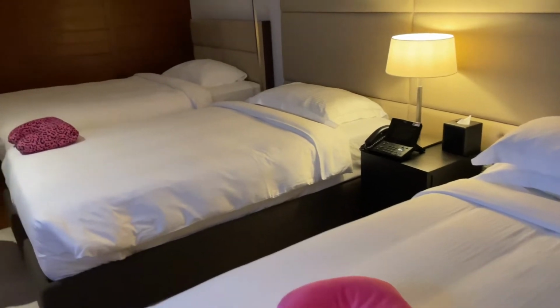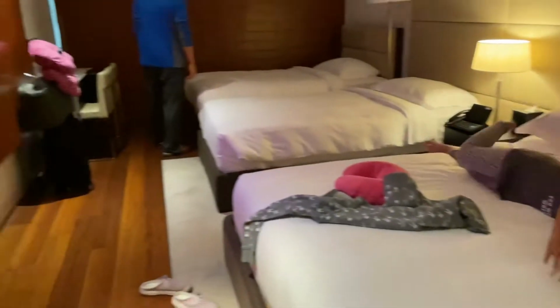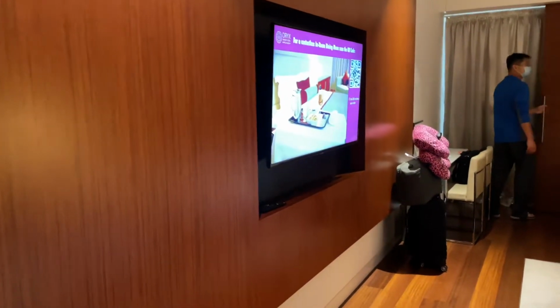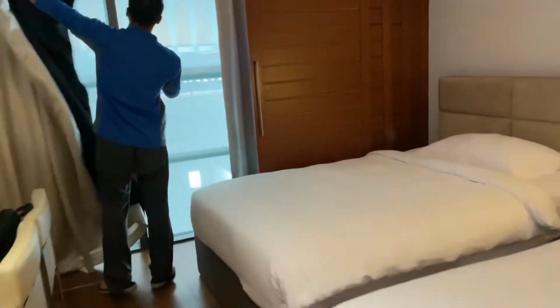Right, it's not quite 3 king size beds. At least there's 3 beds, not 3 king size. It's a little bit different than what's pictured. Wow, that's a big TV. Wait, what's over there? What do you see? I can't really see outside. Oh, you can't really see outside.